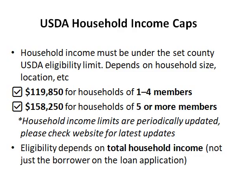For larger households that have 5 or more members, that income limit goes higher, up to $158,250. There are some high cost locations in the country, maybe in some areas in California, Florida, and the Northeast that are deemed high cost locations. In those counties, in some cases for larger households, the income limits can go as high as 200,000. So it's important, when you use the income calculator, put in there where the property is actually located. It's not where you are now, but where the property is located as far as the county goes.